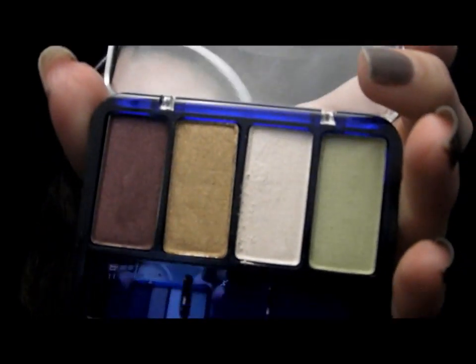Alright, so now that my brows are done, I'm going to do my eyeshadow. I'll show you the colors again. So I'm going to take that beige color and put that underneath my brow bone. I have the little sponge that comes with it.